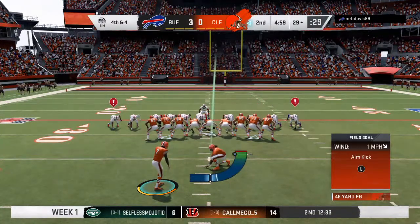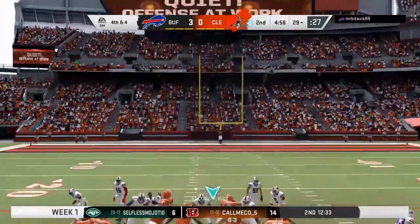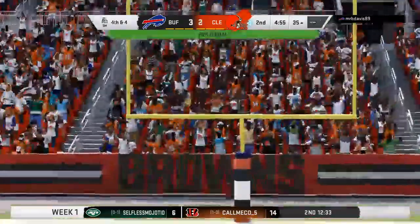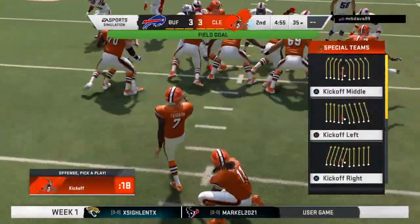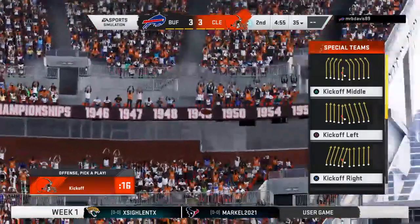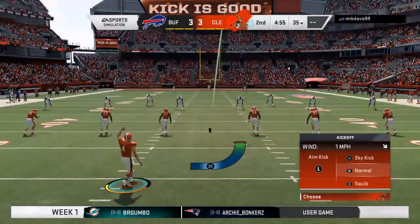Fairbairn on for the field goal of 46 yards. And this one looks good. It is good. Right down the pipe. And that will tie us at 3-3. So the field goal there caps what winds up to be an 11-play drive. Well, Parker, that's a lot of offense to run there to only get 3 points.